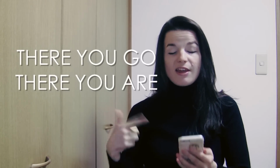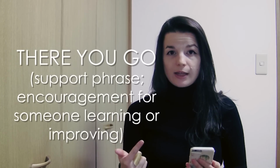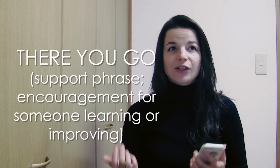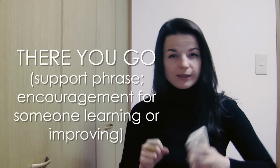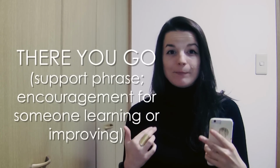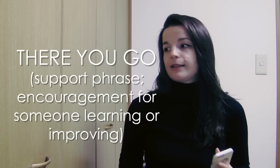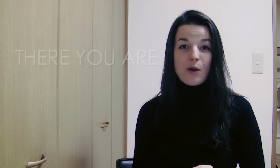So we use there you go when someone is able to do a thing they've been practicing for a while. For example, if a child is learning how to ride a bicycle and they've been struggling with it for some time, but then gradually they get better at it and they can do it, a parent might say, oh, there you go, you got it, you got it. It's like a support word, an encouragement word. There you go. The last one on your list though, there you are.